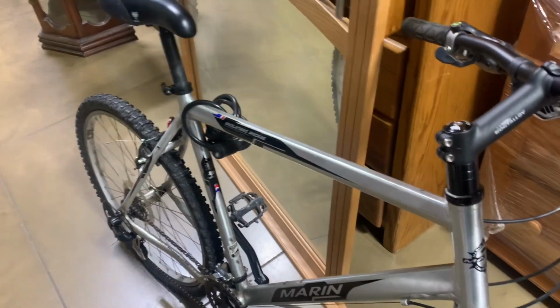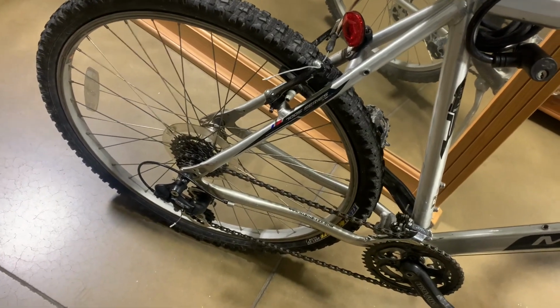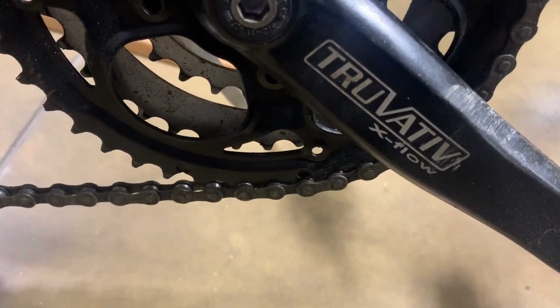I would say a bike like this, it's just like GT bikes. New, they probably cost $500-$600. So used, you could sell them between $100 and maybe you go all the way up past that, just depending on the market.